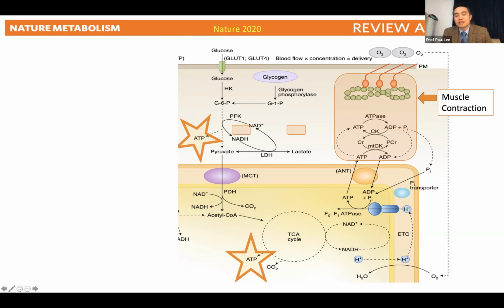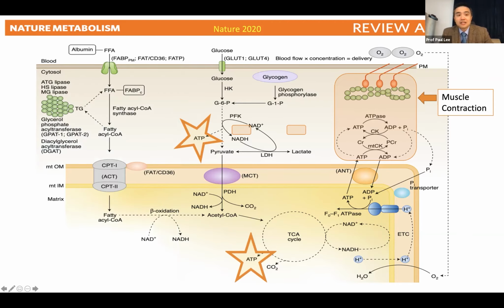Now, just for completeness, I want to show you another way the body will use fat as fuel. You can see this is FFA, which is free fatty acid. It goes into the cells, gets broken down, and then goes through the same pathway in the mitochondria. And again, at the end of the day, it still has to go through the Krebs cycle in order to produce ATP.